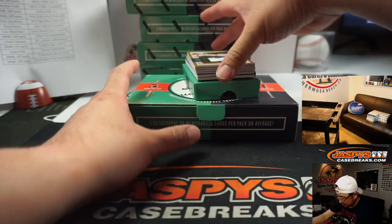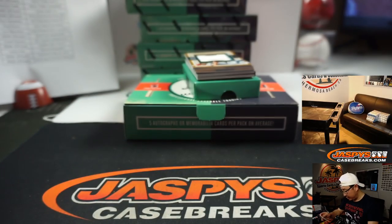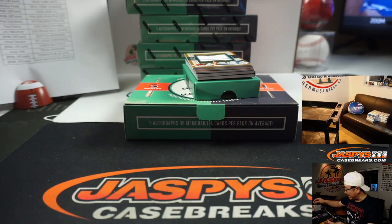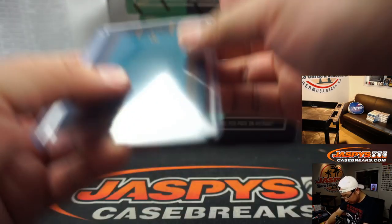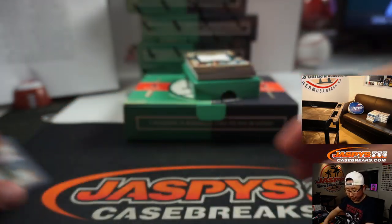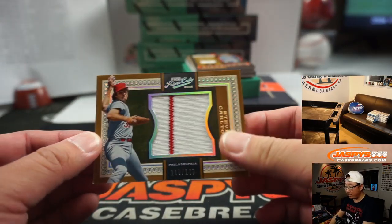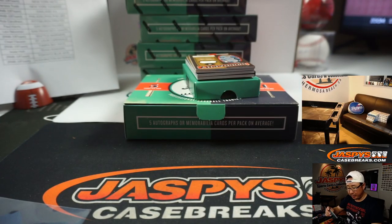All right. First out of the gate is Matt Carpenter, jersey, 32 out of 149, going to Chad and the Cardinals. Now, it's kind of hard to read the print here, but I think most of these are game-worn, which is a pretty cool feature. There's Steve Carlton, 110 out of 149, Phillies pinstripe, going to that 19-team number block.